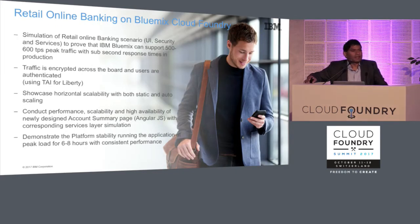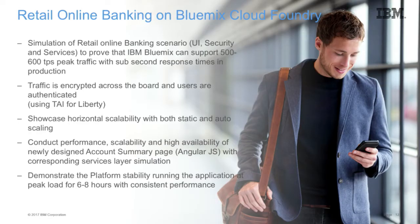And the journey, as I said, when we started this, the challenge was: can Cloud Foundry meet the bank's requirements of around 300 to 400 transactions per second under subsecond response time? That was the ask for retail online banking. When we started, we were at around 10 to 12 transactions per second with almost 15 to 20 seconds response time. So we were nowhere close, and we were not even able to scale.